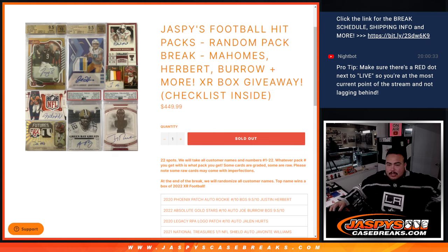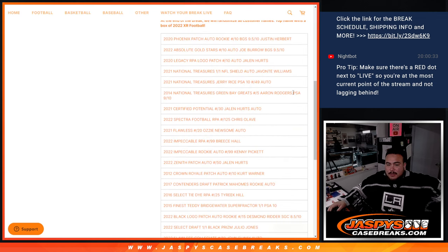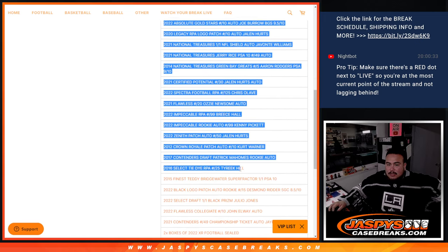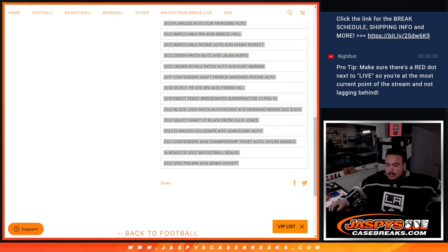And of course, some cards are graded, some are raw. Please note that some of the raw cards may come with some imperfections. There's some of the sell sheet hits right there, some very, very big cards. And of course, just to be transparent right there, we have all the hits right there as well. So from there to there, Kenny Pickett at the top, Kenny Pickett at the bottom right there as well. So some nice stuff that we're going to be giving away here in these hit packs, guys.